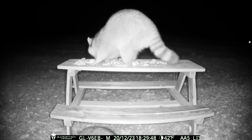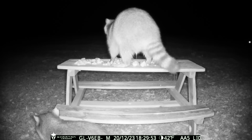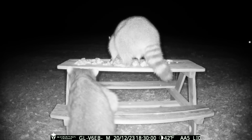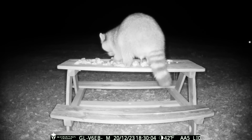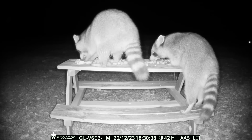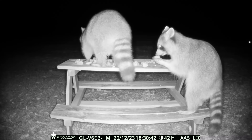It looks like one of his friends showed up, and in the past I've seen some raccoon fights. So let's see how this one plays out. So far, they're being friendly. They're snacking on the strawberries.